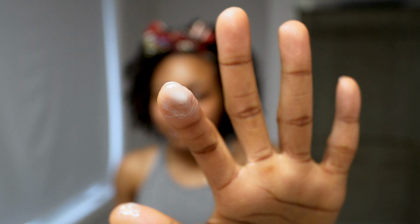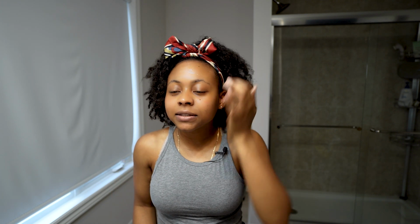She told me to apply with my fingers. So do you guys apply primer with your fingers or do you apply it with a brush? So this is what the product looks like on my finger. It's white compared to the other one, which was like a goldish color and like a very clear color. So let's apply this one to this side of my face.